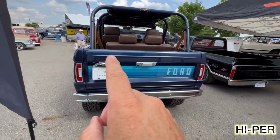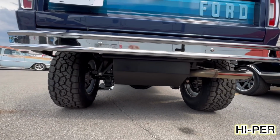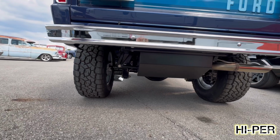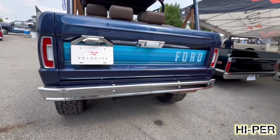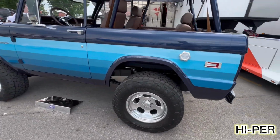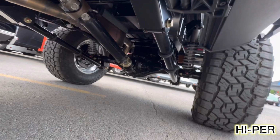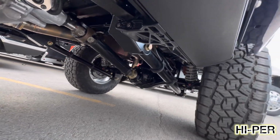Billet pieces here, here. Got the big fuel tank. And it has a 3 or 4 link suspension under it, maybe 5 link. I'll take a look at it from the air side. It appears to be a 3 link.